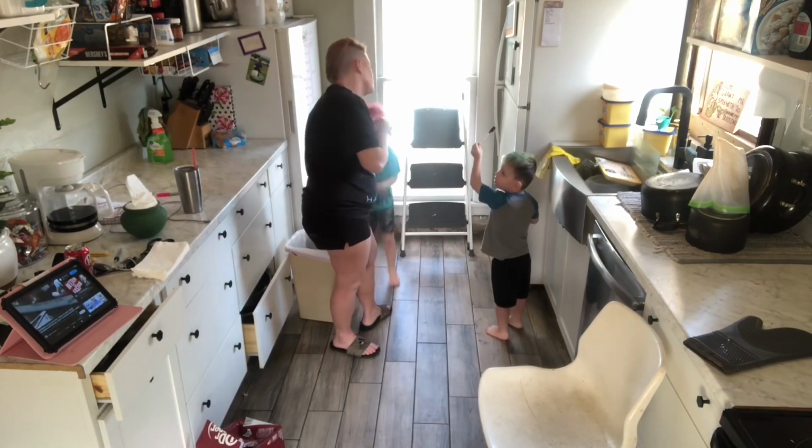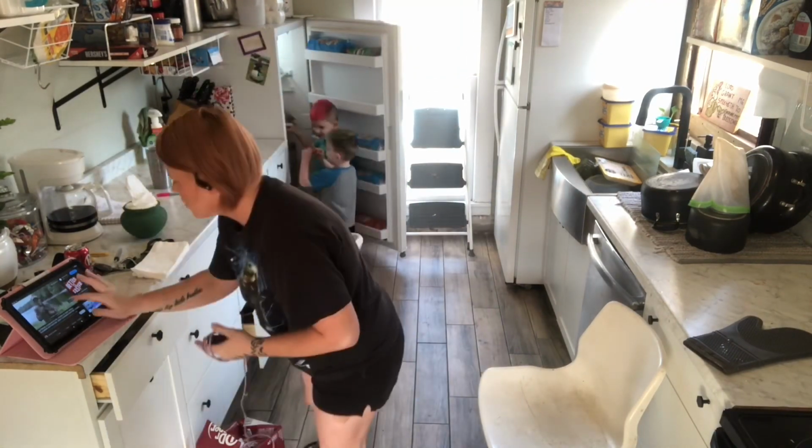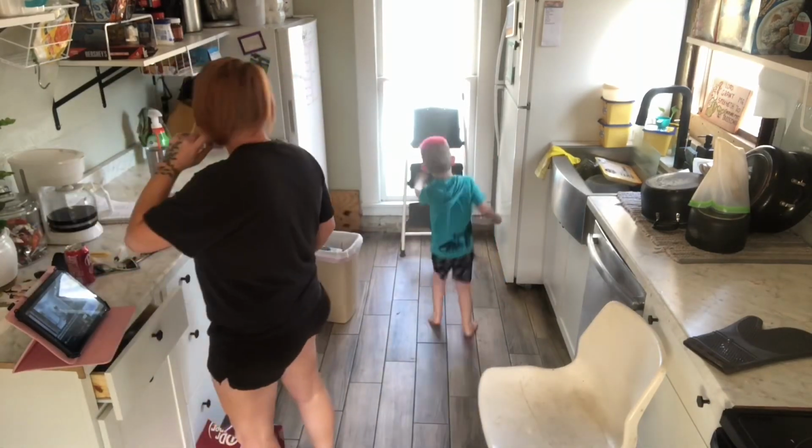Today, I'll be giving my kitchen a good deep clean, wiping down my appliances, cleaning out my fridge, so that way it's ready for this week's grocery shopping to be put away.